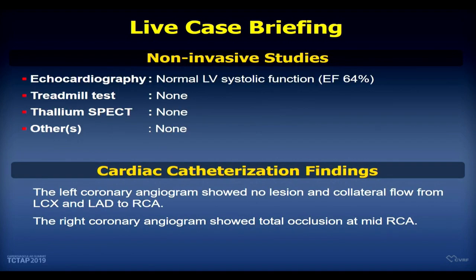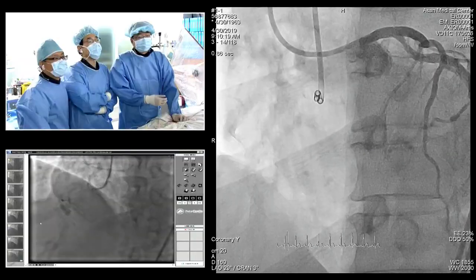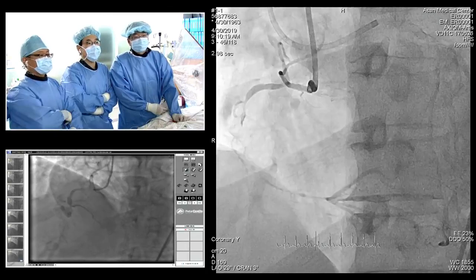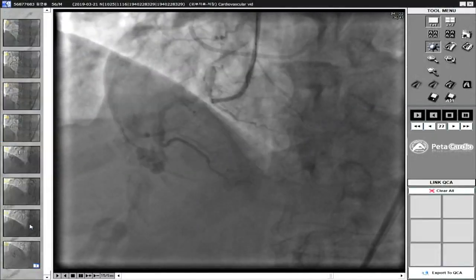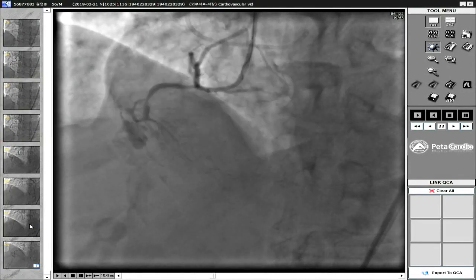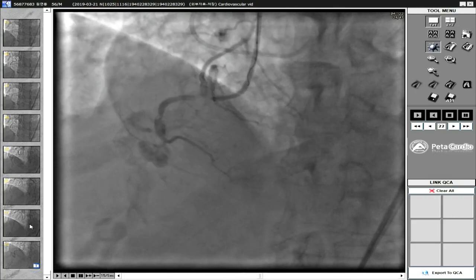Next. Can you show us the previous attempt at PCI in the other hospital? I don't know exactly which wire or which catheter was used in the previous attempt. As you can see, this is the final result 1 month ago. The perforation developed and then maybe finished. Before that, could you show the other one, the wiring? Wire before the perforation. Yeah.